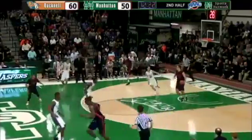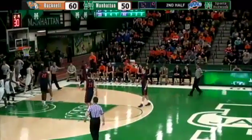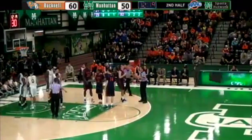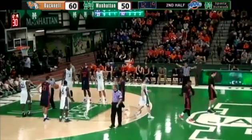Jasper's looking to put on some extra pressure. Haas gets the inbound, and now Thomas has it. Throw it up ahead for Brown. He breaks the press pretty easily. And from behind, Matt Maloney is going to pick up the foul. And it'll be a one-and-one opportunity here for Bucknell as A.K. Ojo is back into the contest.